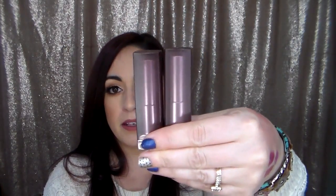Similar to those, and I would say very comparable, I don't want to say dupes, in comfort level on the lips, is the Maybelline Color Sensational Mattes, and they come in this packaging. I absolutely adore these. They feel fantastic. This is one of the best matte formulas out there. My two most reached for shades are Lust for Blush, which is this shade here, which is just so beautiful.